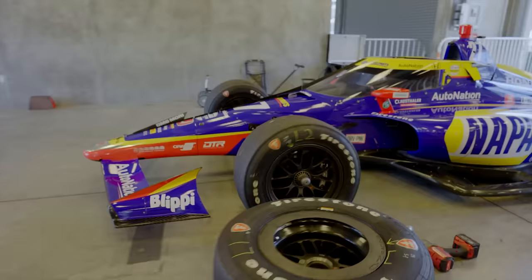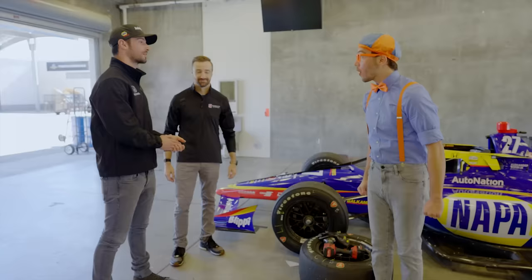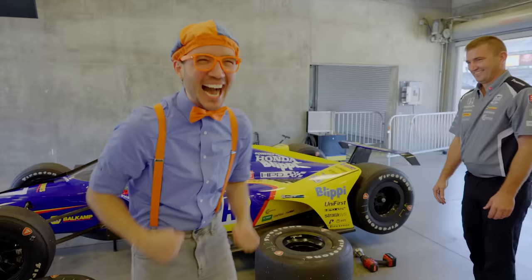Look at where we are! We're in the garage! And I'm so excited to meet the pit crew! Blippi, I want to introduce you to two of our mechanics. We got Brad. And Brad. Hey, nice to meet you, Blippi. Hi, Brad. Nice to meet you. So, Blippi, the Brads are going to show you how to change a tire. Oh, whoa, Brad and Brad, they both have the same name. That's so silly. Brad, that would be really nice of you to show us how to change a tire.